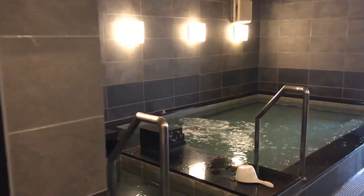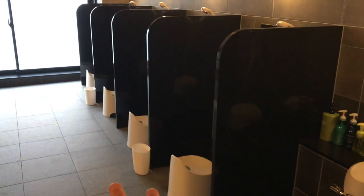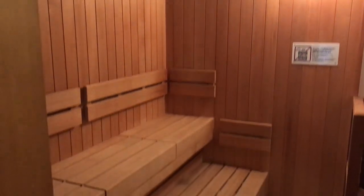This is the girls' onsen area. Normally you pull up a stool and you wash yourself there. We've got lots of stuff provided. And they also have a sauna.